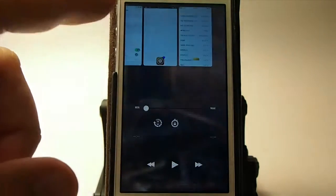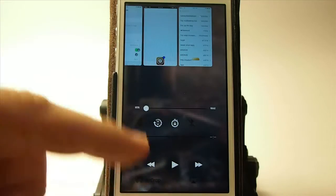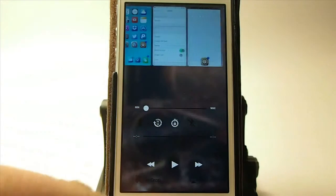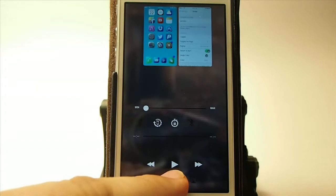So if we swipe up from the bottom, you see we get these toggles here at the bottom. Here's your media controls. And up here are the little cards they're talking about. You see the little corners of them are rounded. And guys, this is an awesome tweak, and you can get this in the Big Boss repo for $1.49.